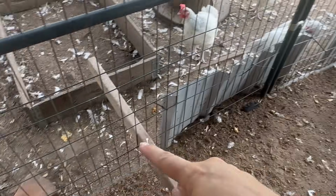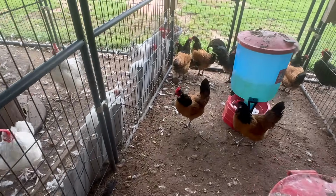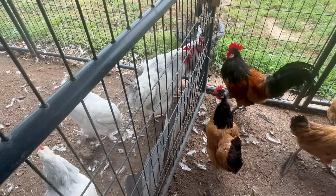I have these up because they do like to fight through the fence sometimes when they were younger. They don't do it so much now, so we let them see each other in certain spots. But we don't want them huddling in the corner, do we? Do we, beautiful babies?